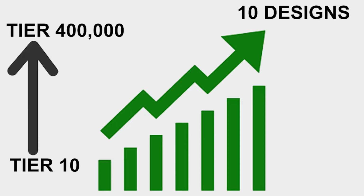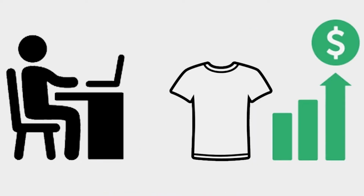But trust me when I say that if you don't give up and keep working every day and adding designs, you'll eventually find that one design that sells and helps you escape Tier 10. In this video, I'll attempt to help you get out of Tier 10 faster by sharing a great strategy for selling shirts quickly.